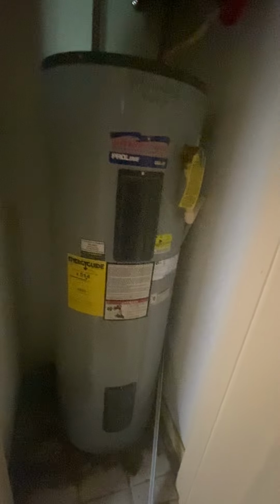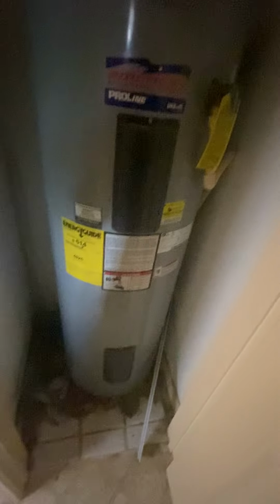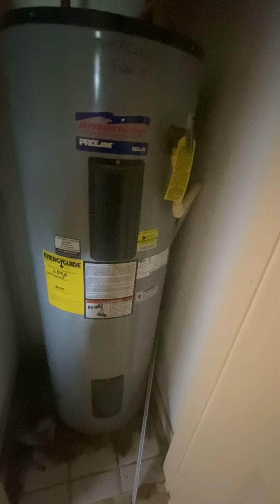There's another water heater. If this is correct, this one was replaced in 2011. That other one said 2012. I don't remember if I told you that or not. This one looks okay, but you know, water heaters, those are 10 years old. They definitely could last a little bit longer.